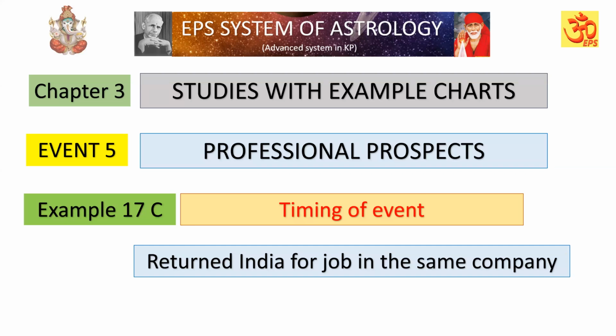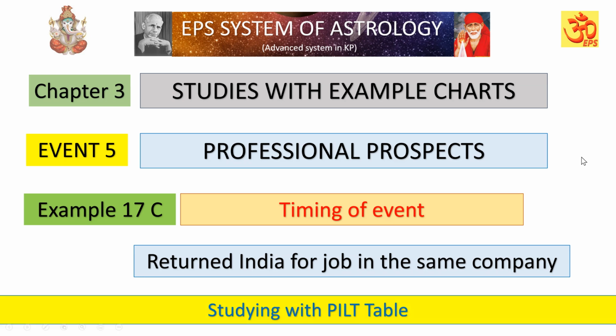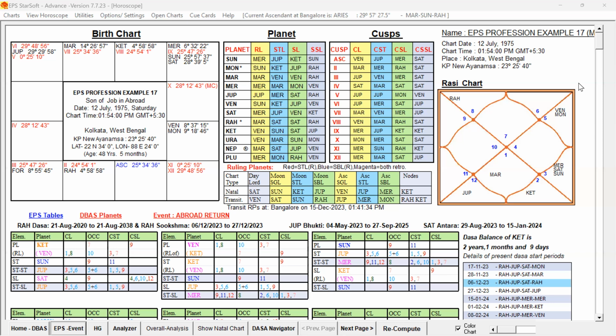Example 17C, timing of event: returned to India for a job in the same company. So we are going to study with the help of the PILT table in this video. This is the birth chart of the native, example 17. As I said, the event is changed to abroad return, and accordingly the self-significations also have got the colors.